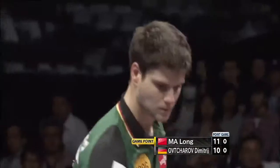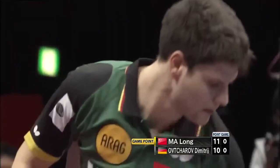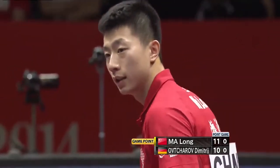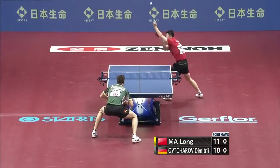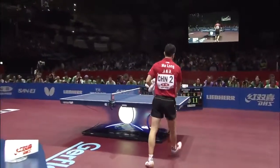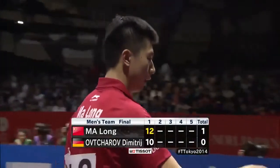Ma Long's taking the initiative against the drifting serve again. How often have we seen the drifting serve being eaten up by the Chinese players? Now it's Ma Long with his first game point. Game point, China. The backhand off the side of the table from Ovtcharov. Ovtcharov did well there. He gave himself a chance. He had a game point. But it's first game for Ma Long, 12 points to 10.